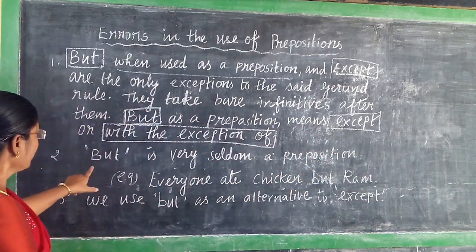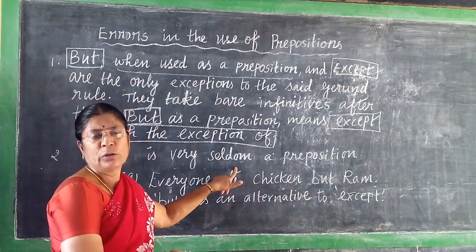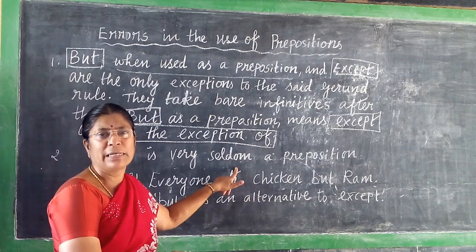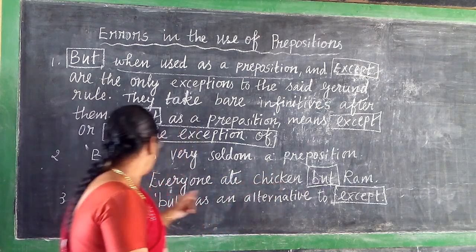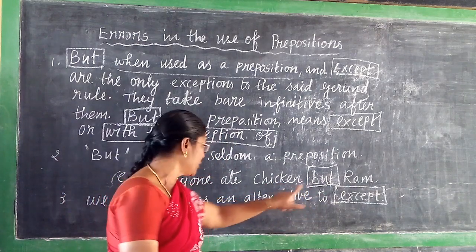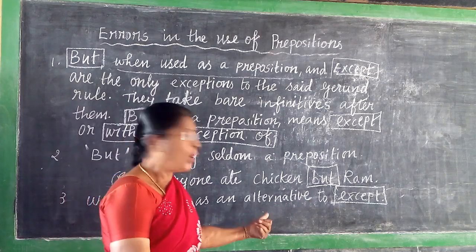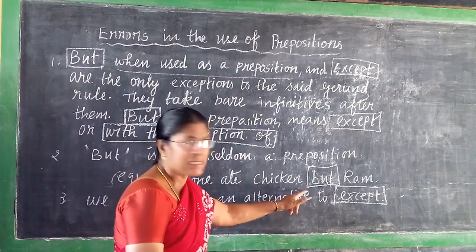Rule number 2. But is very seldom a preposition. Usually it is a coordinate conjunction. The word but is a coordinate conjunction, very seldom a preposition. Everyone ate chicken but wrong. Here the word but is used as a preposition, that means except. We use but as an alternate to except. Everyone ate chicken except wrong.